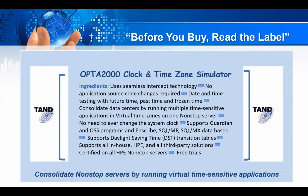Okay, so Opta 2000 is a clock and time zone simulator product for the NonStop. By the name, 2000 was designed originally and was used very frequently by customers for year 2000 testing. That would be the clock portion of Opta 2000, where you can simulate any time on the NonStop machine. The time zone is something that's used today, where you can actually have multiple virtual time zones, so applications running in their own virtual time zone container on one converged NonStop or one virtual NonStop. It uses seamless intercept technology, so there are no application source code changes required. You could do date and time testing with future time, past time, or frozen time. That would be the clock part of the Opta 2000 clock simulator.